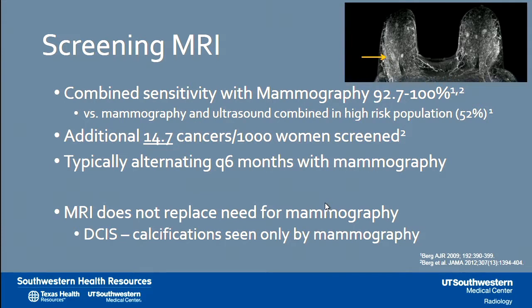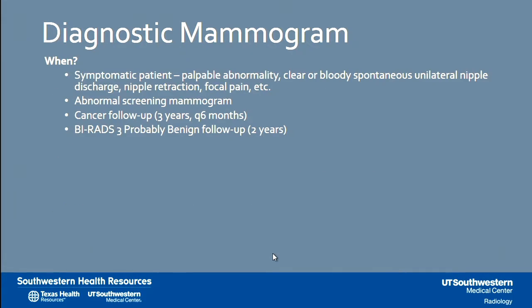MRI does not replace the need for mammography because some cancers, such as DCIS, present as calcifications, and those can only be seen on the mammogram. So we've talked about screening, so we'll talk a little bit about diagnostic evaluation. When do you order a diagnostic mammogram?